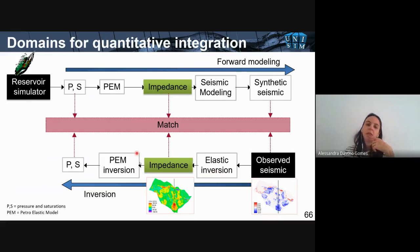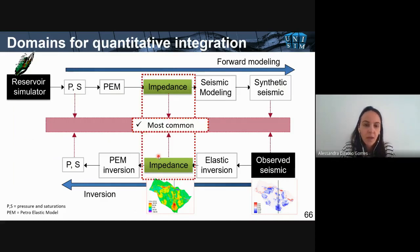So usually what we do is stay in the middle of the way: we use impedance. We use the simulation models, we run our rock physics models, and we generate impedance. Then we run this elastic inversion and generate impedance from the observed seismic data, and then we compare them. So then we are safe, we compare apples and apples. In terms of costs, we are more or less halfway for both data, so it's worth it. Okay, so that's the most common domain to integrate those data, to actually integrate quantitatively.